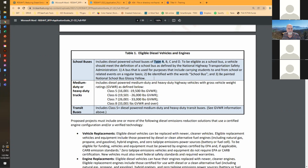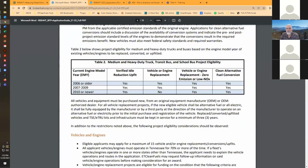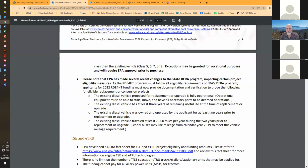Honestly, I used to sell almost primarily all diesel type A's, and then they went away for the most part. The only one we can get now is the Ford Transit chassis, and that's a little different type A. So on older buses, yes, there are still several out there that are diesel, but you are correct in saying that predominantly they are gasoline now. Okay, thank you. You're both welcome. Thank you for clarifying that.